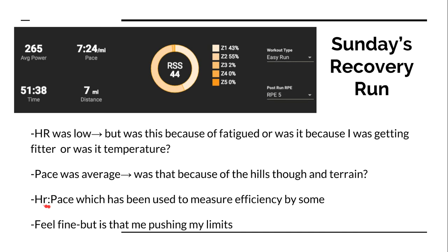If we looked at my heart rate, my pace was average. That's my average easy race. But was this because I chose a less hilly route? A lot of the miles were downhill, so I was able to go faster. So was it because of the hills and the terrain that I was able to average a faster pace compared to my other runs? And also my heart rate was low.